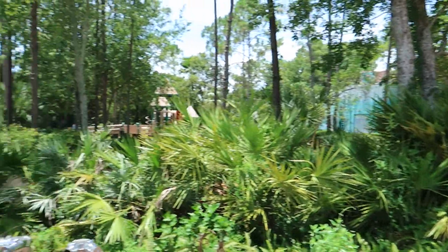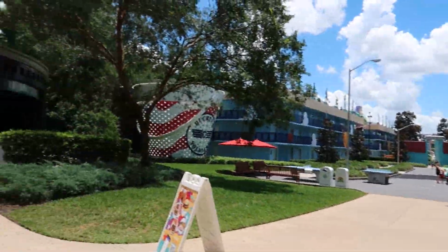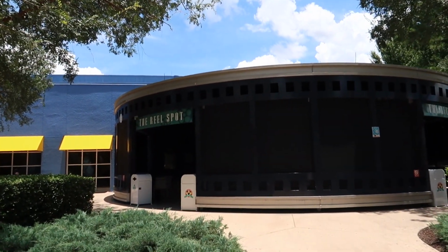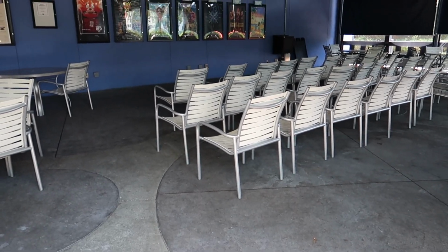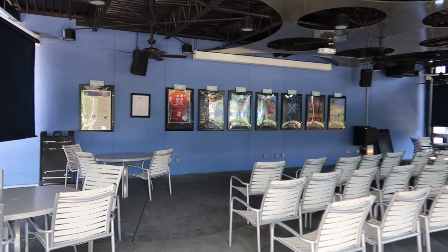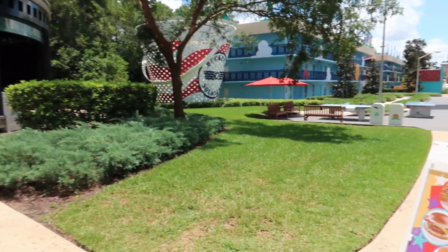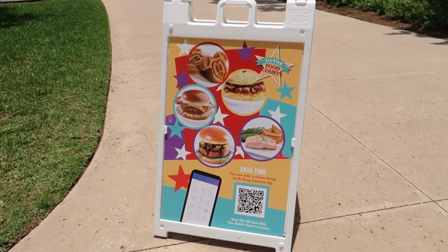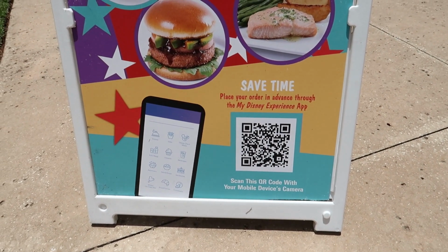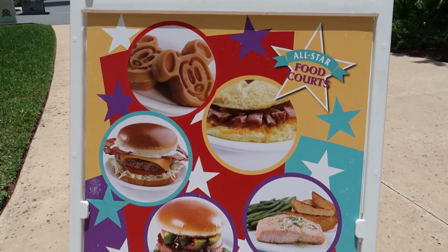All right, so down from the playground, if we turn over this way, this little spot here is called the Rec Spot, and I'm pretty sure this is where they do activities. There's nothing going on here right now, but there are some chairs set up and a little speaker system. So I'm thinking that's where they do some activities during the day and in the evening. Outside from the Rec Spot, just want to point out too that if you have the My Disney Experience app, you can always pre-order food at the food court, and there are pickup windows in the food court to save some time.